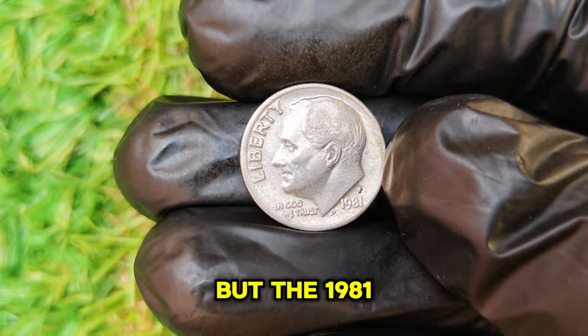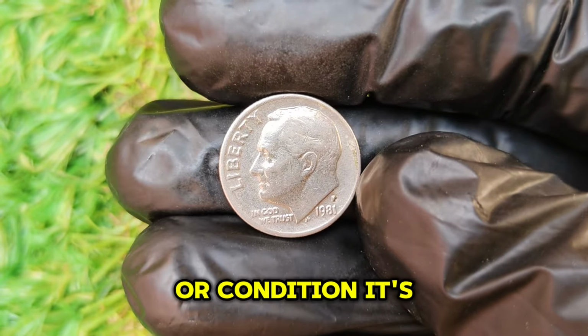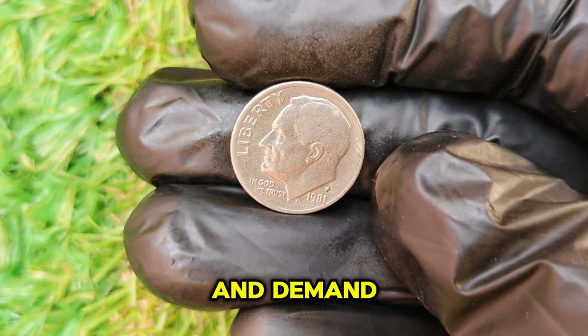But the 1981 P dime's true story of value lies not only in its design or condition, it's in its rarity and demand.